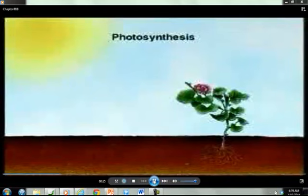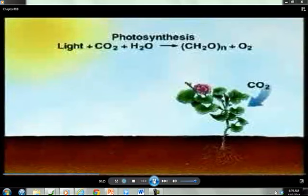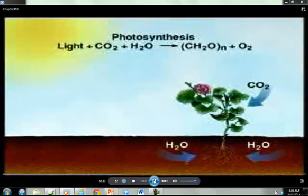The raw materials of photosynthesis are carbon dioxide and water, and the products are carbohydrates and oxygen. The carbon dioxide is absorbed from the atmosphere, and the water is drawn up from the soil. The carbohydrates produced by photosynthesis are used to meet the plant's energy needs, and the oxygen produced is released into the atmosphere.